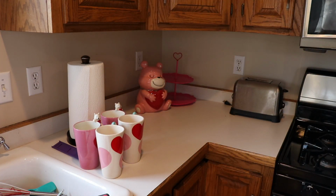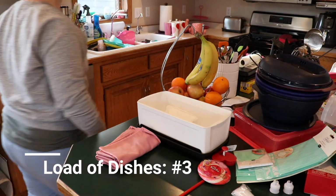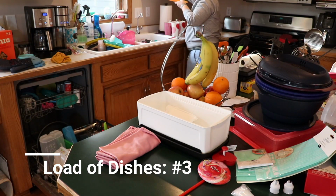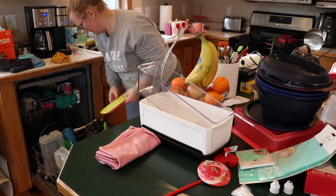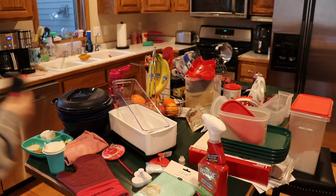They did go out before Valentine's, and it was really fun to have some decorations out as we celebrated Valentine's. And then that counter got loaded with a bunch of stuff again.